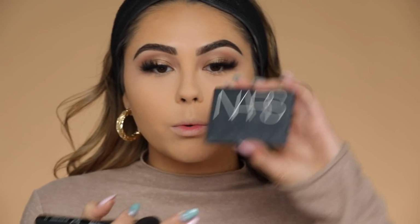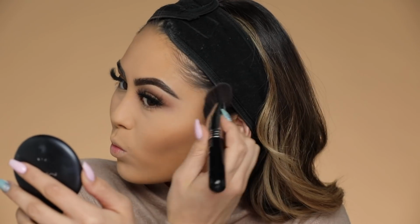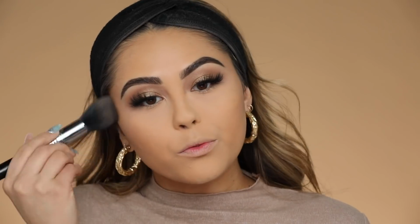And then I'm going to go in with NARS Laguna. I'm going to use this to do just what I like to call a bronze tour. It's kind of like a mix of a contour and a bronzer. I use two different brushes, so I'm gonna use a contour brush. This is the Soft Angled Contour F23 from Sigma. Then taking the Tapered Face F25, I'm lightly gonna go over that and just blend it out.